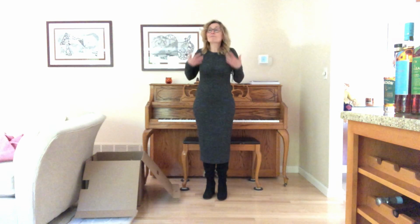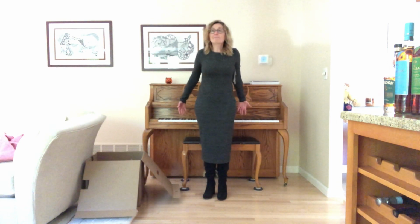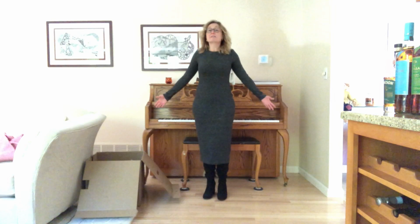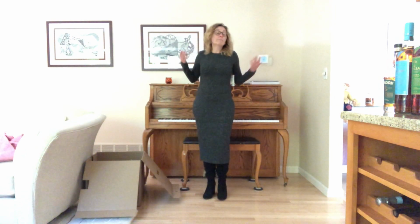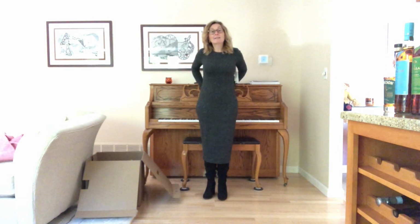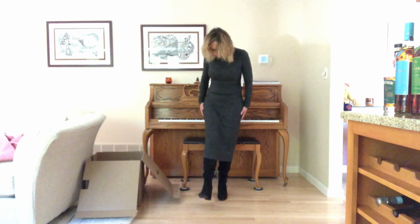I was looking for not necessarily a fit and flare, but maybe a shift style sweater dress that was actually knitted. This is like a t-shirt, and maybe, you know, to my knees, some nice sweater dress, or maybe a wrap style. You know, I'm pretty open, fit and flare, but not bodycon like this. So, I'll show you where this goes.